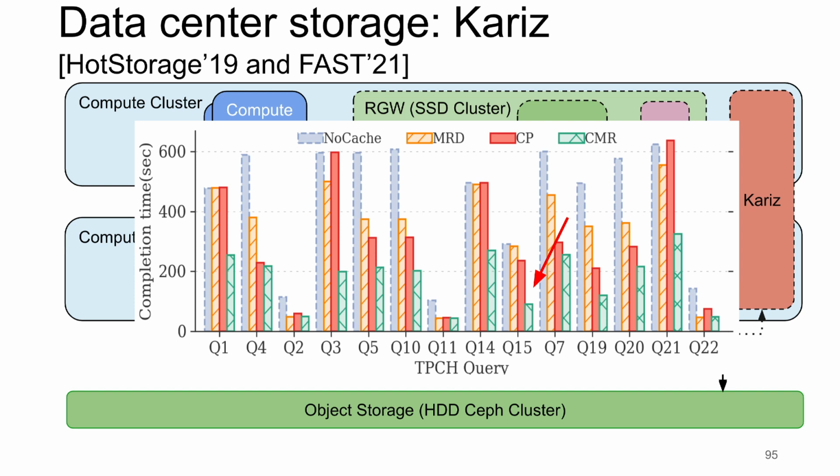One important thing about Paris is that it uses valuable cache space efficiently, because it just caches objects that are on dense critical paths instead of all the objects that are accessed. This is the graph that shows a TPC-H benchmark running on Spark. Green boxes are Paris, compared to MRD and LRC, two state-of-the-art works.